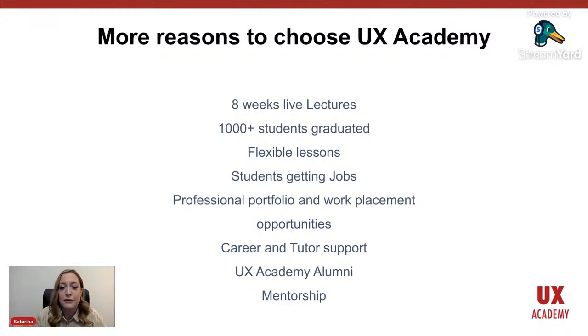Our course is based on building a real portfolio, getting mentorship, and getting advice about your UX career from our mentors. Also, what I would like to mention, if you're based in the UK, you can pay for the course in installments using our partner Noma. But also, we have payment plans for non-UK residents, which is Visa Split. And you can find more details on our payment plans page on our website.